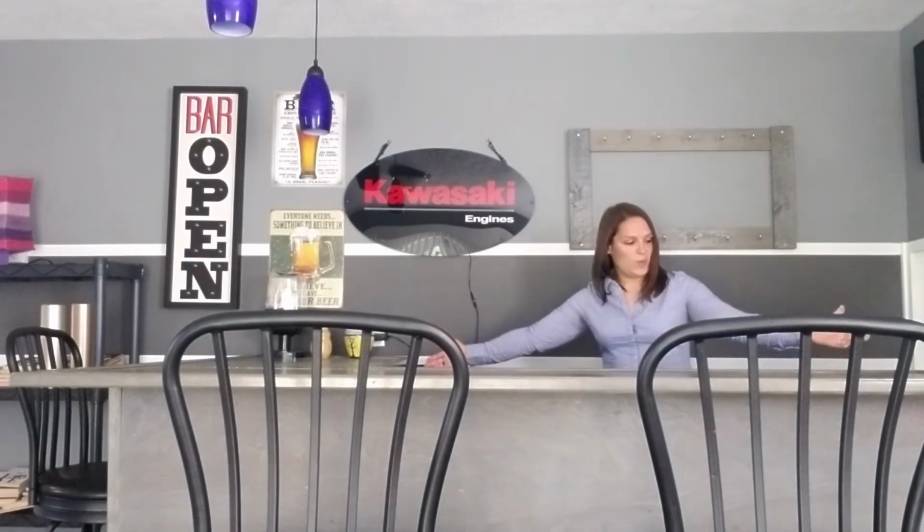If you've ever met me, you know that I love a good beer. And that's why this is my favorite part of this house. We're in the finished basement right now and at a bar which the homeowners built. Pretty neat.